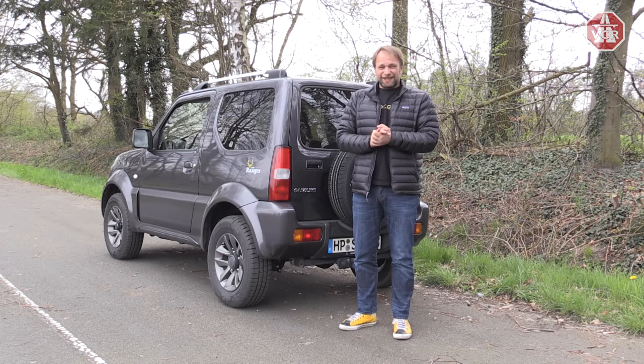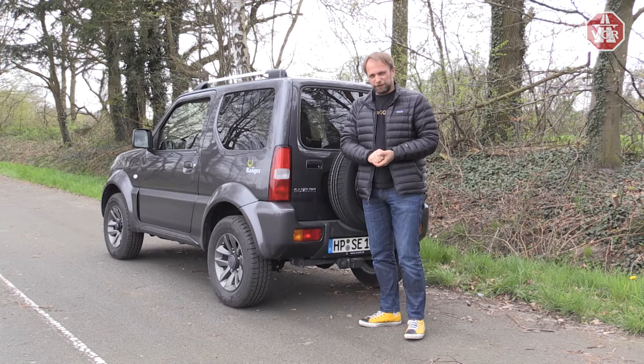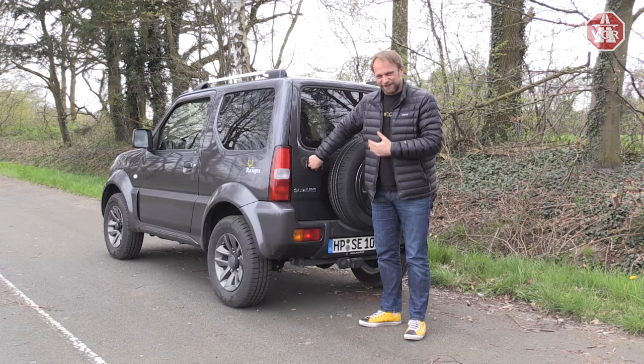Just like on the rear bench, I have to cheat a little bit because I told you they forgot to give me some of the parts. However, I'm starting out with a regular version and then pretending like the Ranger version.